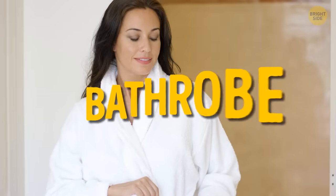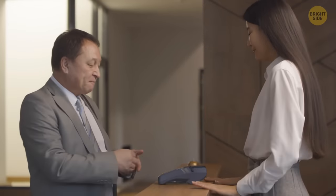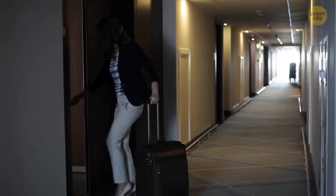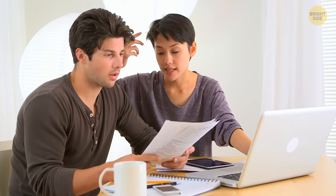If your room has the bathrobe of your dreams, you can always go to the front desk and ask if you can buy one. If you try to take one with you without asking for permission, chances are your credit card is going to be charged for it later.